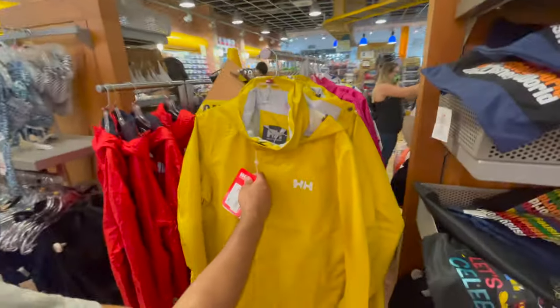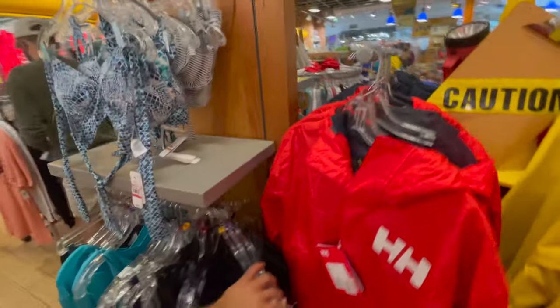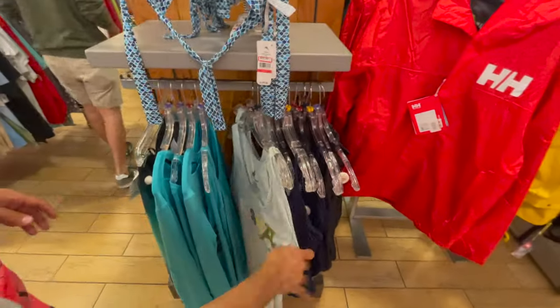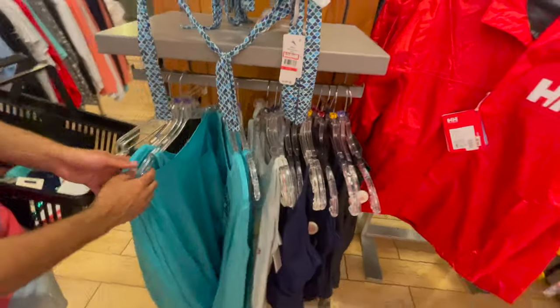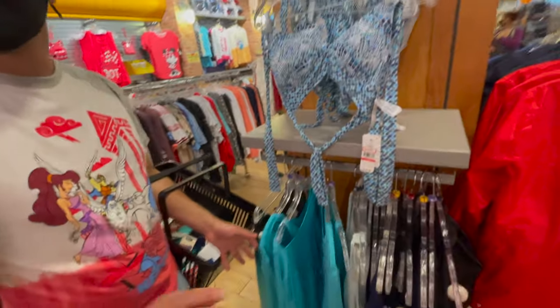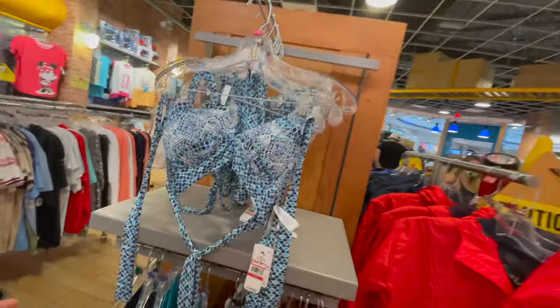$37.99. These are still here. $52.99, $56.99. Bathing suits. We've seen these before. They're $10.99. So I think we'll skim over the adult clothes that we've seen already. How's that sound? Because we really went in depth with the kids' clothes. Otherwise, it's going to be like 2 hours.